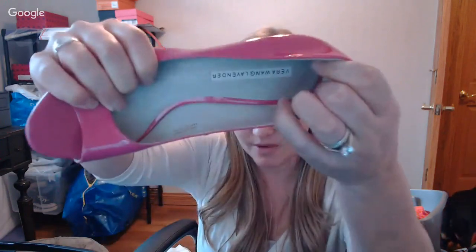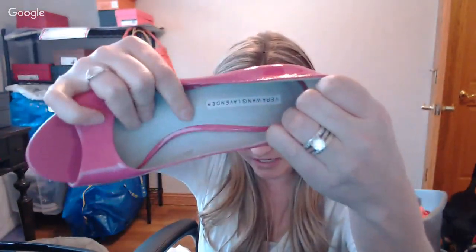Oh, something else I'll say before I put these away. There's Vera Wang stuff at Kohl's. That stuff does not resell very well, so be really careful when you're picking up Vera Wang. Unless it just says Vera Wang or Vera Wang Lavender, which is one of her more expensive lines, don't pick it up because it's not really worth your time. You'll probably get like $12 for it. That's just my opinion.